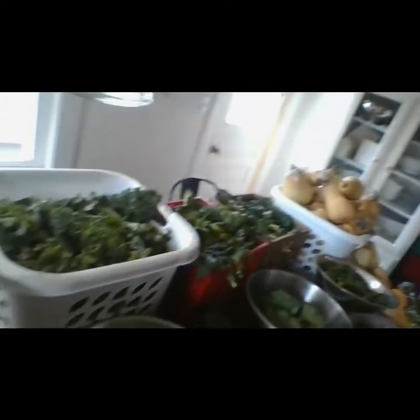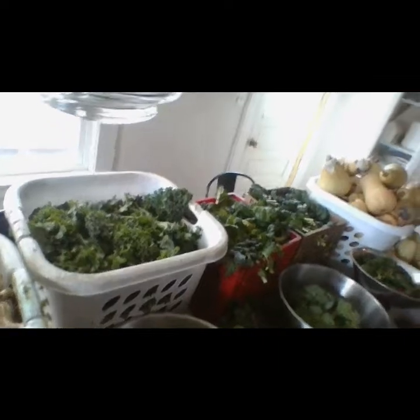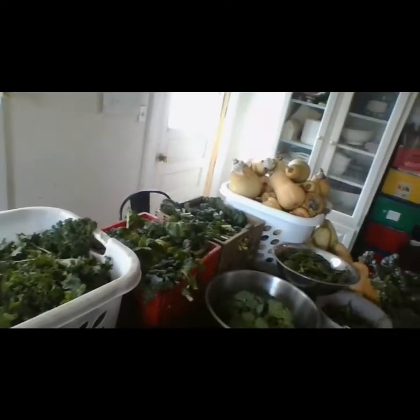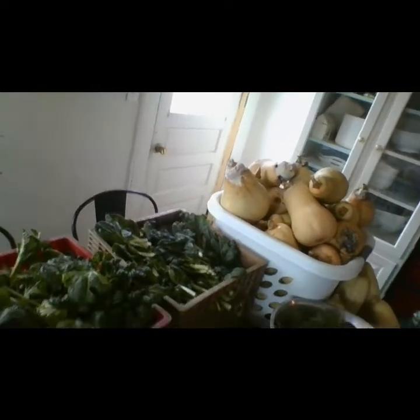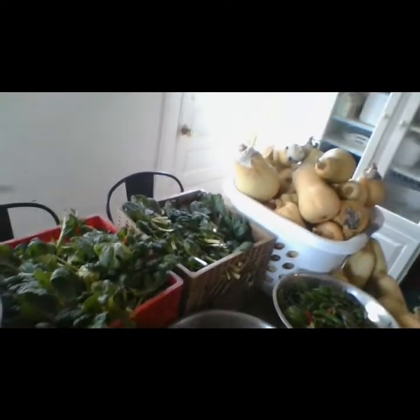Okay, so we have our turnips. And I have chairs right here. And then I got one basket of kale there. I'll probably freeze that. I have these 2 bins. I finally picked that, that's cabbage. I don't even know what it's called. It's the cabbage that you make kimchi out of. So I'm going to try to take those 2 and make those into kimchi.